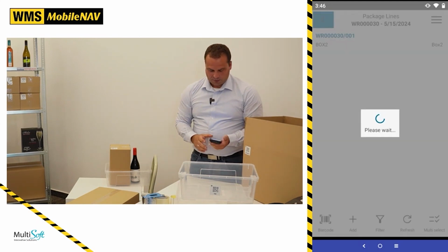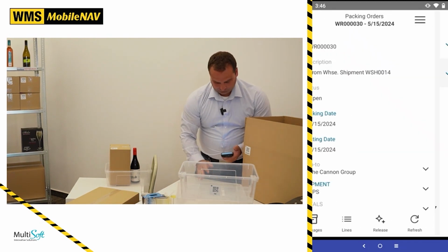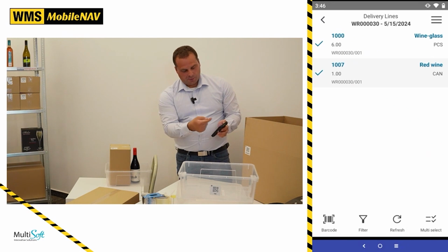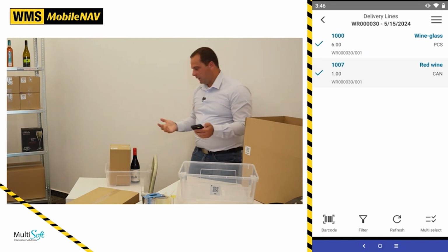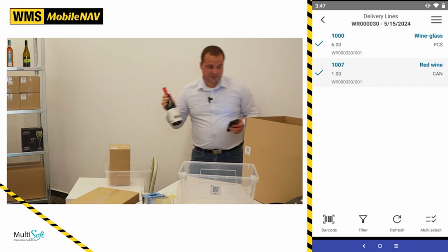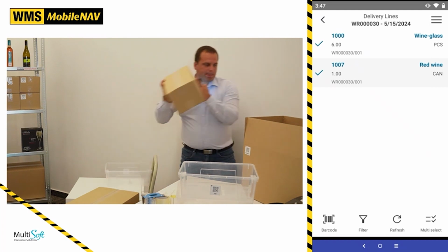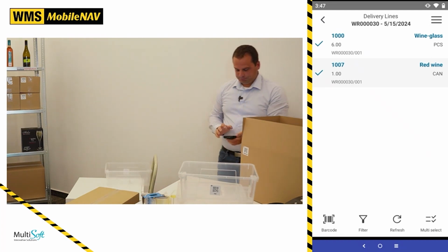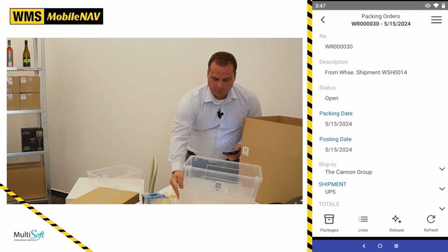But if I go down to the delivery lines here, then you will see that all of them are now containing a check mark, basically indicating that we have finished the packing of these things here because we have scanned the tote number already. Okay, back. Yeah, finished with this one as well.